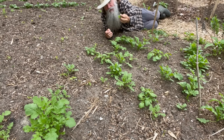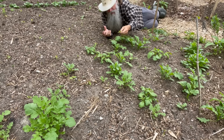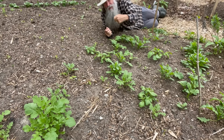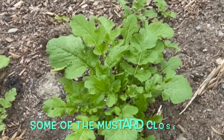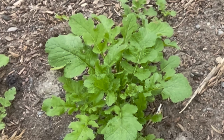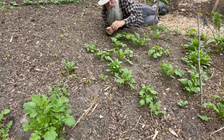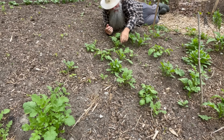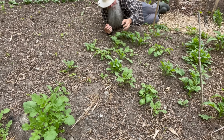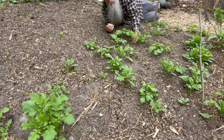The leaves taste just like mustard, because it is mustard. You get the mustard condiment from the seeds. You take those seeds and soak them in water for a few days, and then you add a little bit of vinegar and sugar, I think it is, and you mix that up and you get mustard. A very, very easy plant to grow.